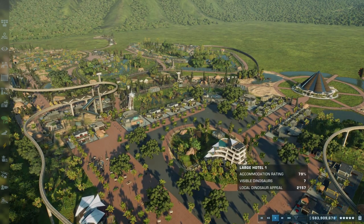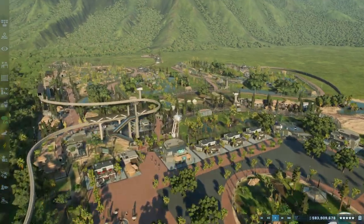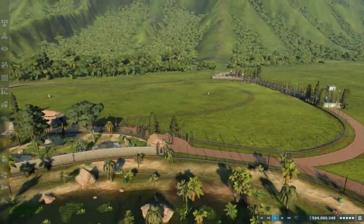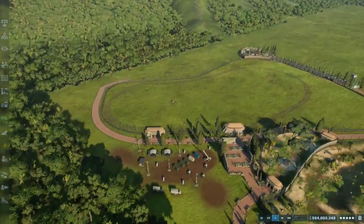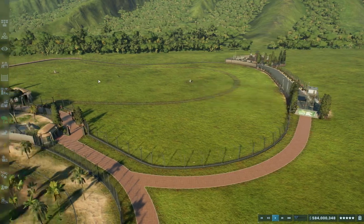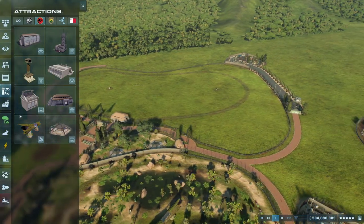Hey guys, welcome back to my park. As you can see here, we're going to go ahead and work on our Cryolophosaurus habitat. I've gone ahead and put our little enclosure here, ready to go. I've added park tour, and we got ourselves two ranger posts ready to go. And I actually wanted to go ahead and add a log.